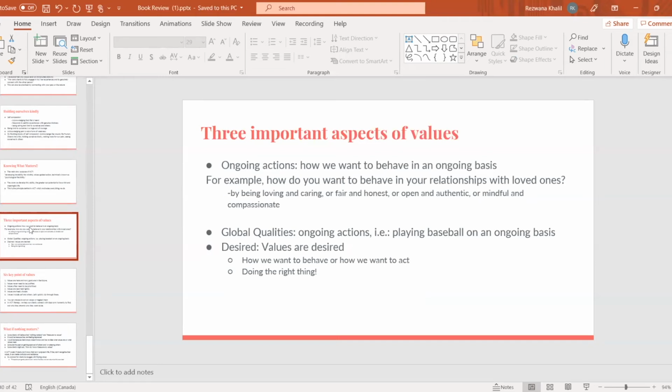So oftentimes people would ask, how do we know our values, or why is knowing our values important? Values are the things that we care about, and the things that mold our personality or who we are. And one of the 3 important aspects of values is ongoing actions, or how we want to behave on an ongoing basis. So our values guide how we behave on an ongoing basis.